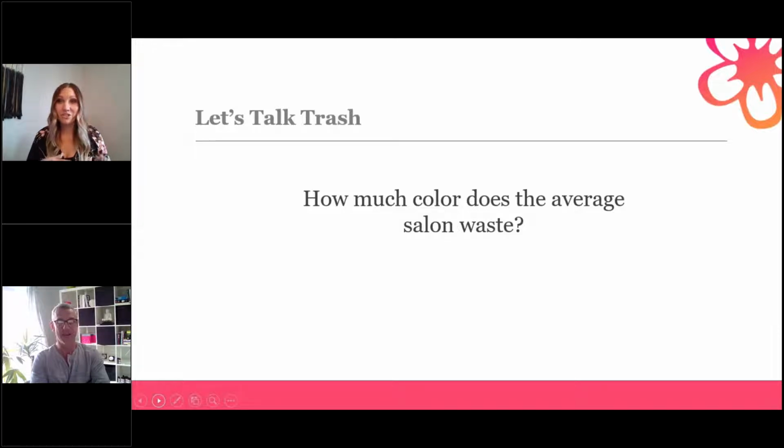So, Tim, how much does a salon typically waste on color? And what are some of the impacts on the salon financially and the environment for that waste? Yeah, so the correct answer from all the study and all the data that we pulled from salons is the average salon wastes about 40% of their hair color inventory. So a massive number. And what I like to give everybody as a visual is imagine taking 40% of your shampoo, your retail order, and throwing that in the trash. It's just unthinkable. We would never do it.